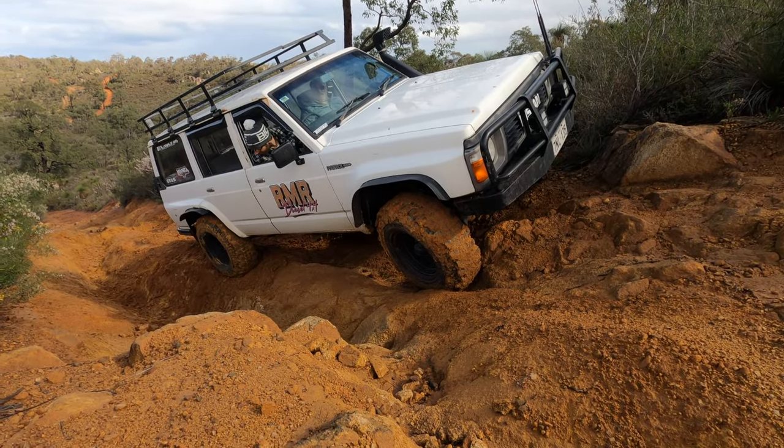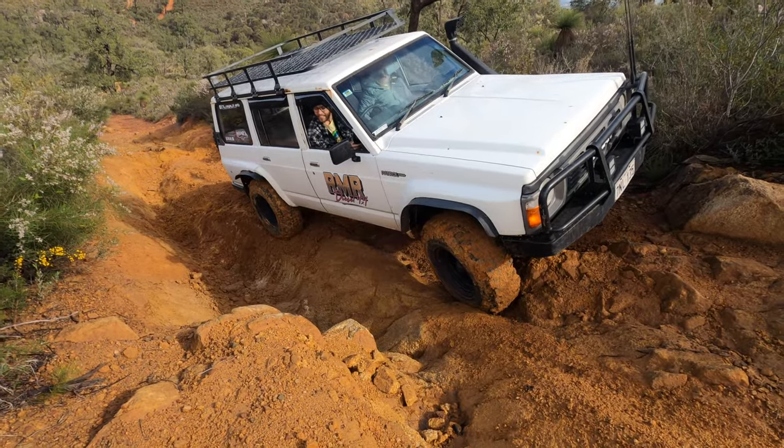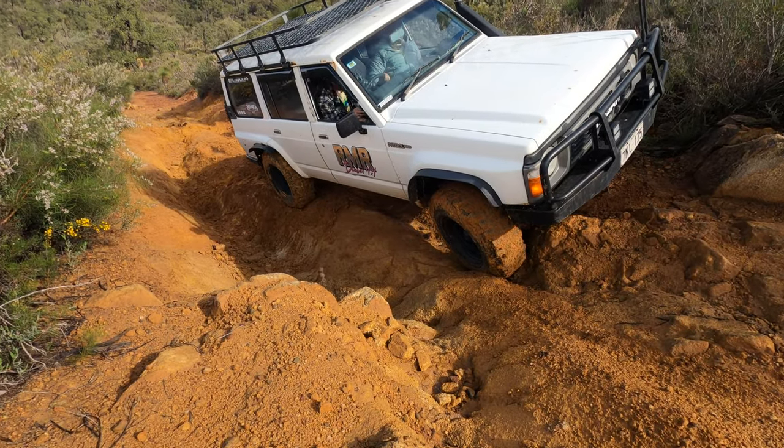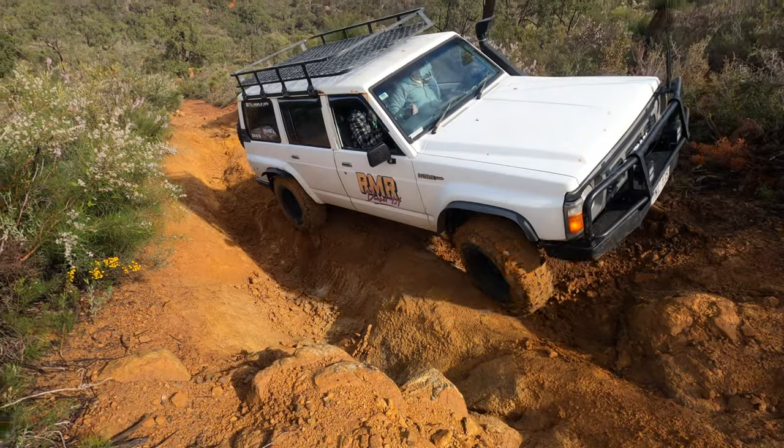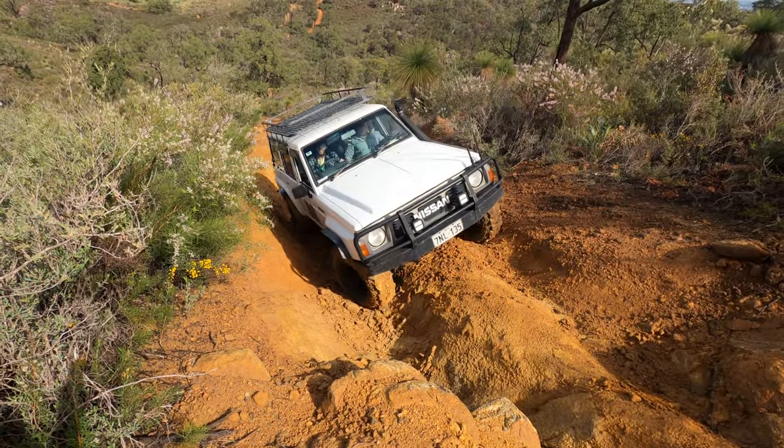You're about to jump into a big hole! Yeah, nah, I'd go back and try that. With the back end, we'll do further around. The back end is going to slide off about now, and go down a little bit. Yep.